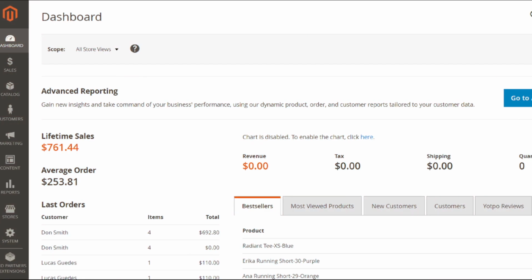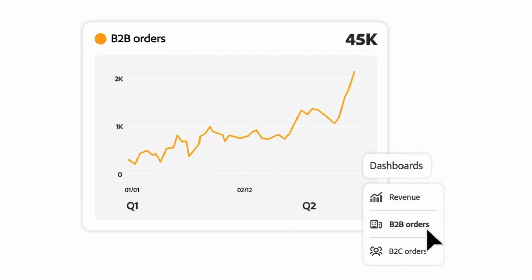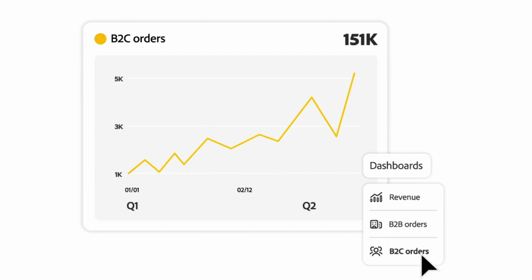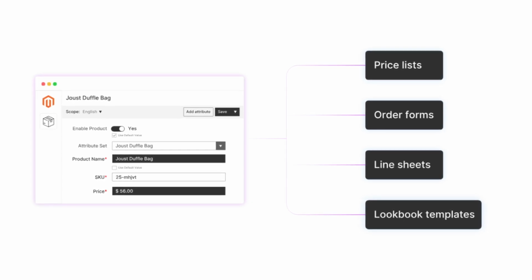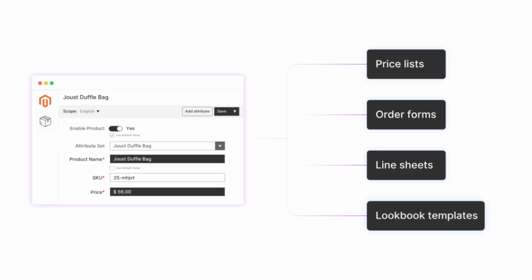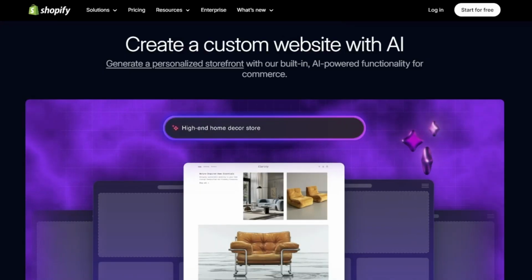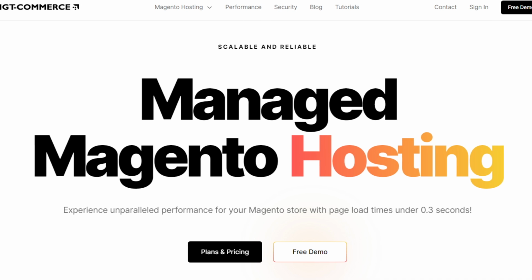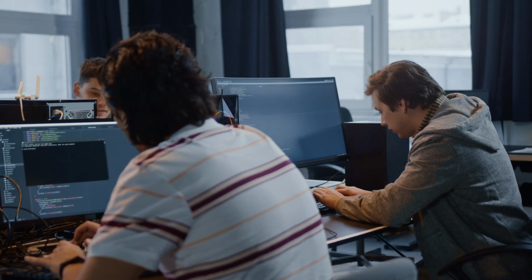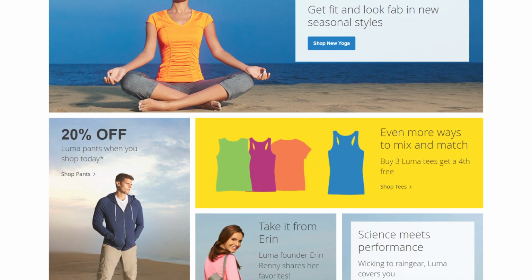But here's the deal, Magento isn't going away. It's still a solid pick for big enterprise businesses that need heavy-duty features and can handle its setup. Its ability to handle huge product catalogs and custom needs makes it a top choice for big players. Small shops, though, might find it tricky and can switch to lighter options like Shopify or WooCommerce. But for those sticking with Magento, pairing it with MGT-Commerce is the best move because their expert support and fast hosting make managing a big store a breeze, saving you headaches down the line.